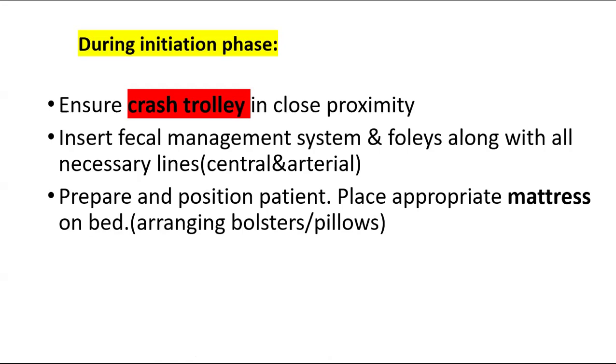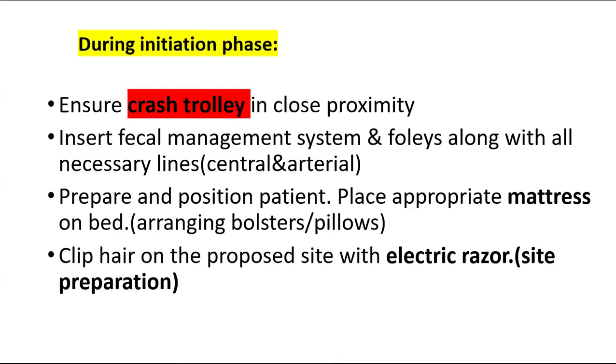And arranging pillows and bolsters for your patient's positioning. So I want my patient in a supine and also in a hyperextended hip positioning. Arranging the patient in a particular position so that the natural course of the femoral vessels, which take a sharp turn behind your inguinal ligaments, can be prevented and converted into a straight line course. Clip the hair on preparation.